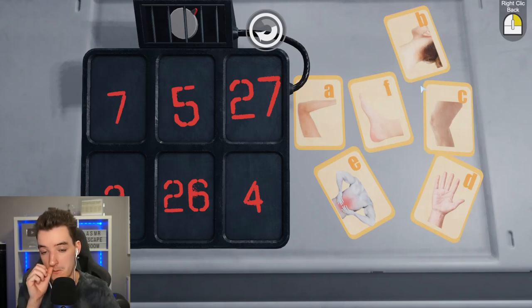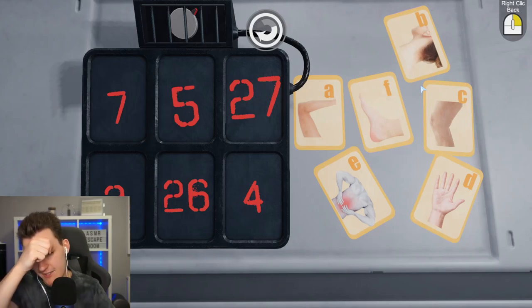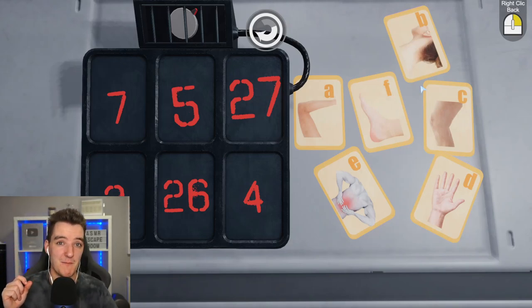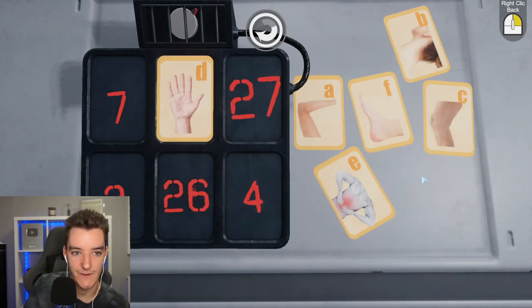I have no clue. Maybe I think these numbers represent how many bones are in each body part. But I'm not gonna lie to you guys, I don't know how many bones are in each body part. Obviously the hand is 5.